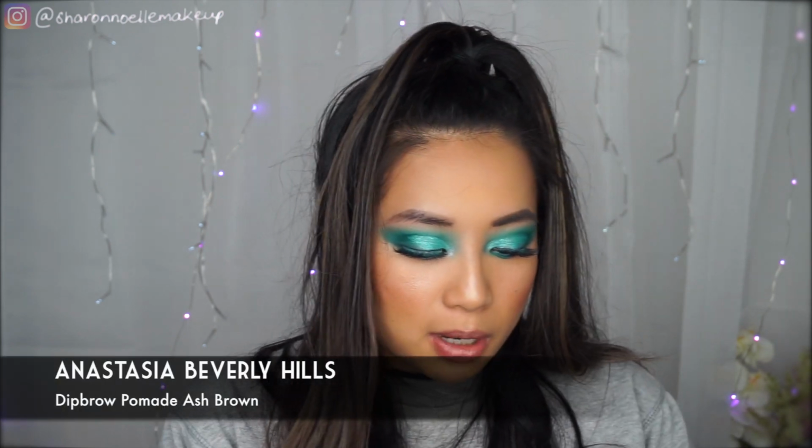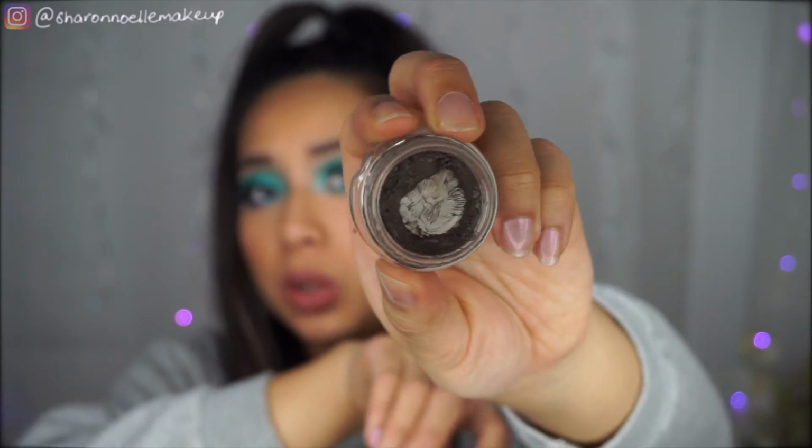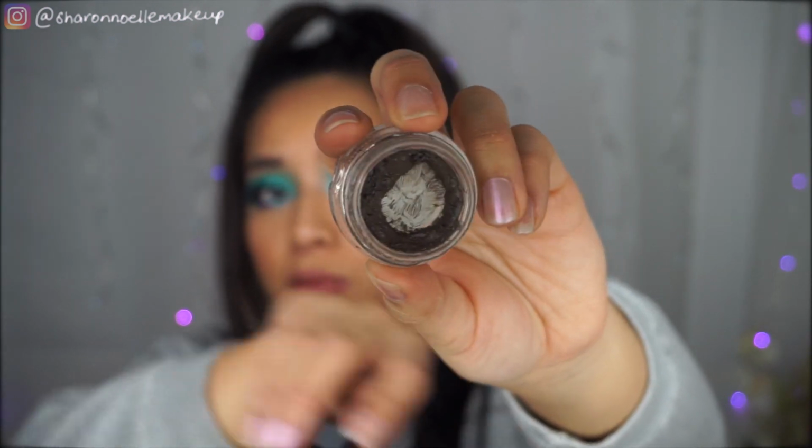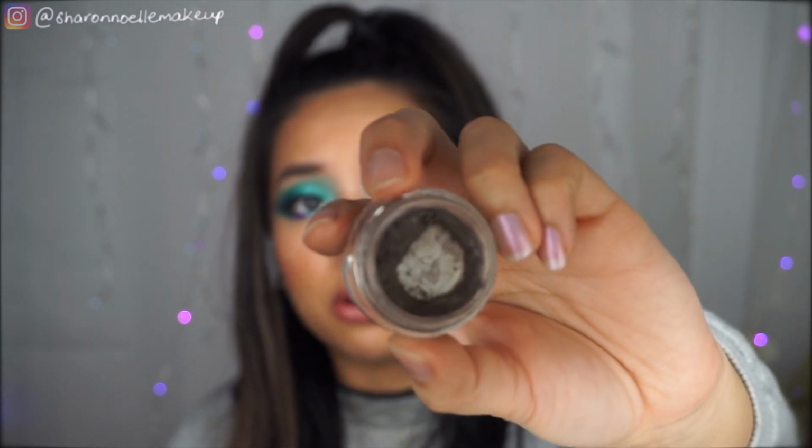For my eyebrows, I want to finish my Anastasia Dip Brow Pomade. This one is an ash brown. I've had this one for almost 2 years, and I do use other brow products. I also use a pencil, but this is primarily what I use when I'm not tinting my brows. This is going to be easy to finish up, and I'm almost there.